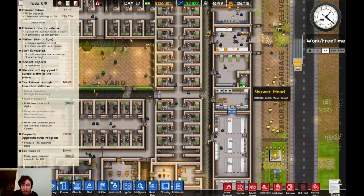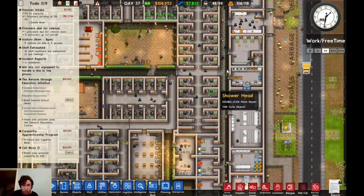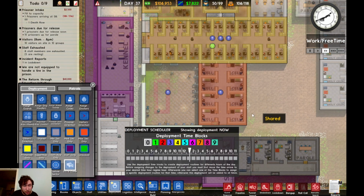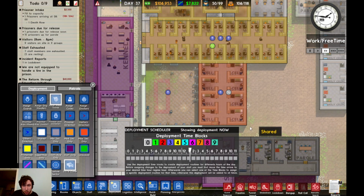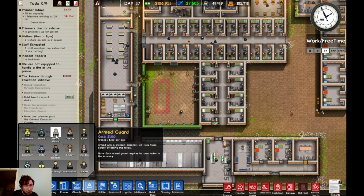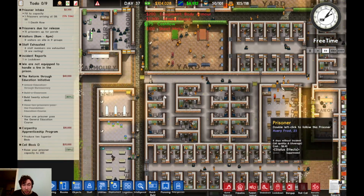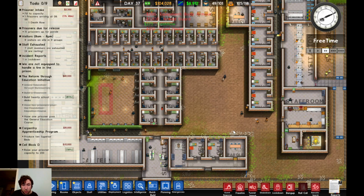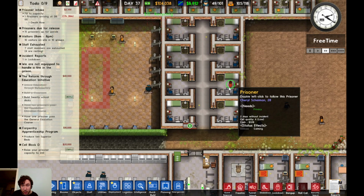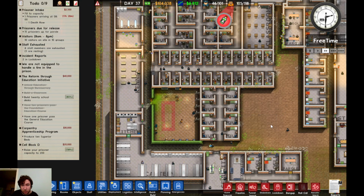So obviously our max sec prisoners who are over here in this holding cell are now going to be placed in this area here. So we need to deploy a guard, an armed guard. Actually, we'll go two guards and an armed guard. We'll then pick up the two extra armed guards here, so they're basically ready to replace as and when. So yes, we'll make sure that we have armed guards in here. But here we go, the max sec prisoners now have their cells.